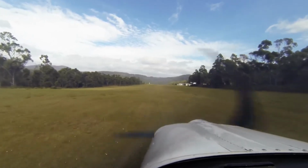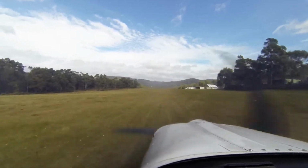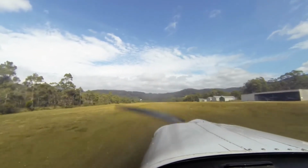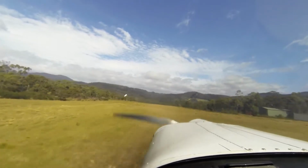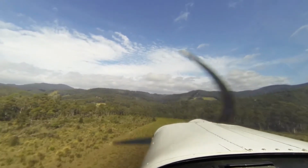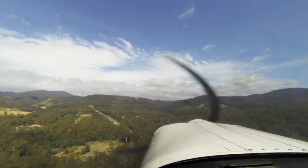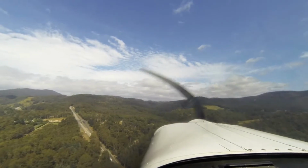Okay, airspeed's alive. 55, positive rate, 60 knots, 65, 70 knots, and we're climbing.